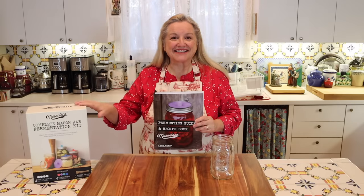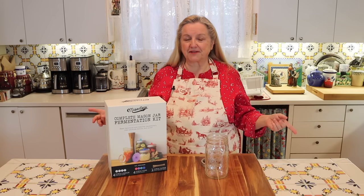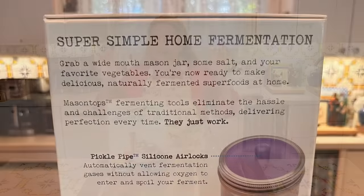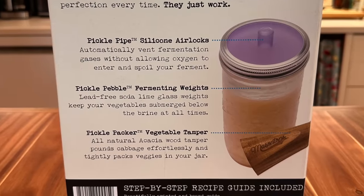The nice thing about this kit is it comes with this lovely little cookbook. It talks all about fermentation, plus it shares a bunch of recipes, including how to make sauerkraut, how to make a spicy sauerkraut, similar to a kimchi, how to make fermented pickles, how to make fermented carrots, and a whole bunch of other things. So if you're new to fermentation, I can't say enough about this. I've been very pleased with the Mason Tops. Yes, as I said, there are other ways to make ferments, but this system just works really smoothly.